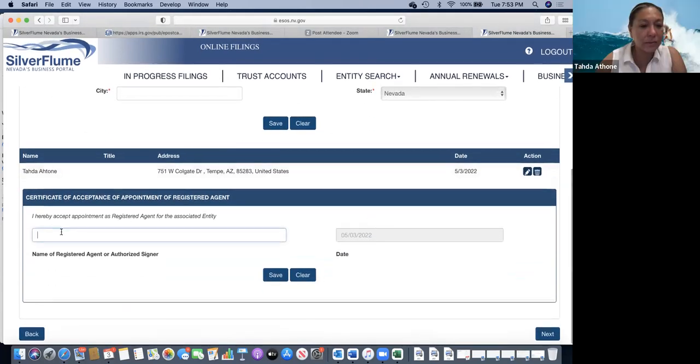Okay, and I'm name of the registered or an authorized signer. So you have not authorized me to sign here. Yes. And since we are not officially signing or submitting this into the system, we're gonna type your name with your permission. I have your permission to type your name right here. Yes. Okay.